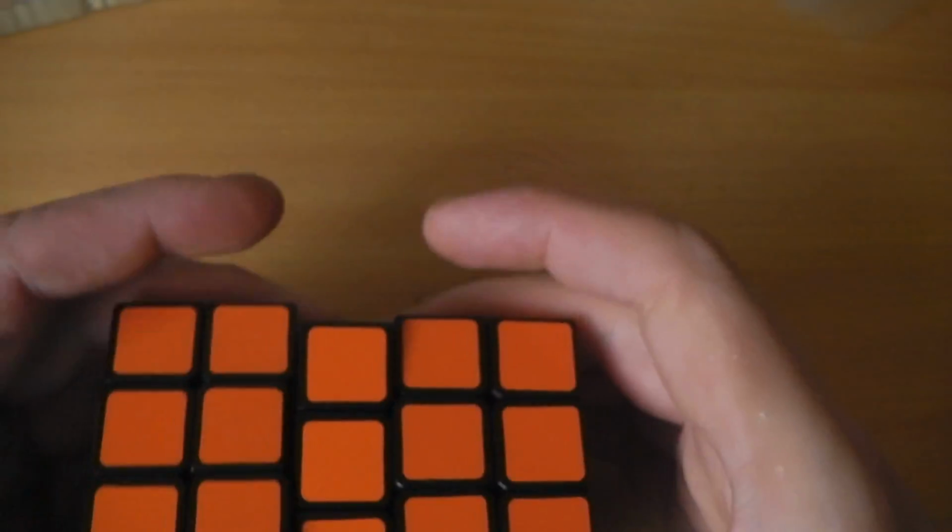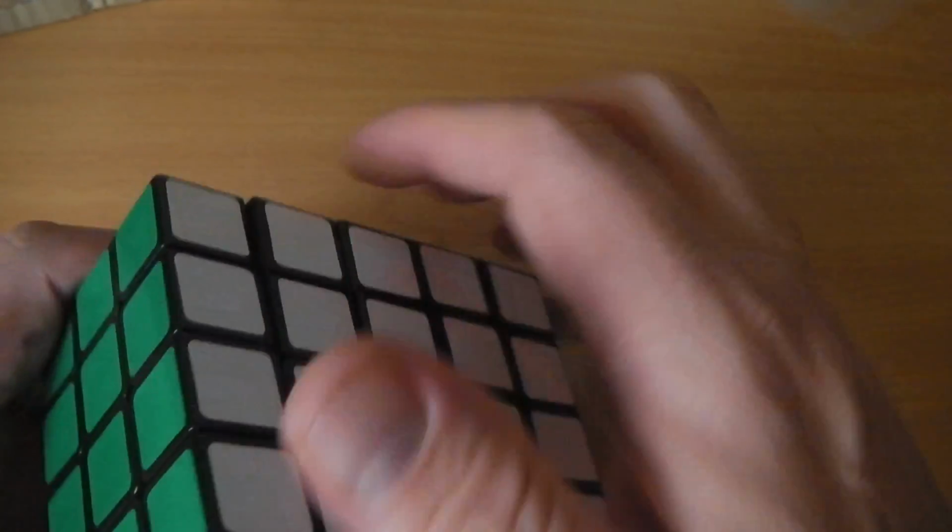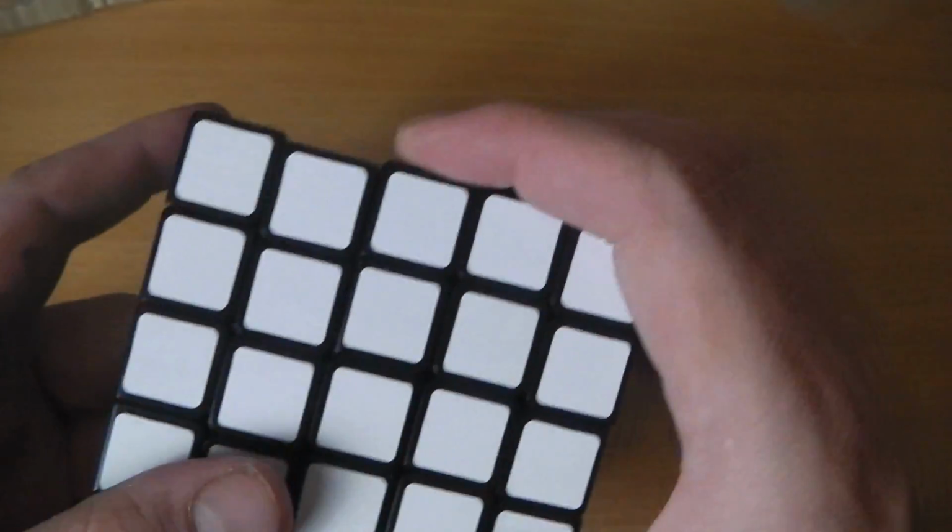Really looks the part of a 3x4x5 until you start trying to turn it and it doesn't work. But yeah, a very excellent fun puzzle, that one.